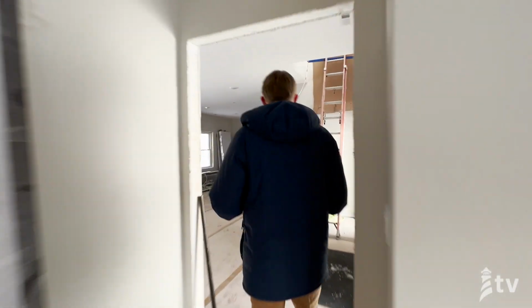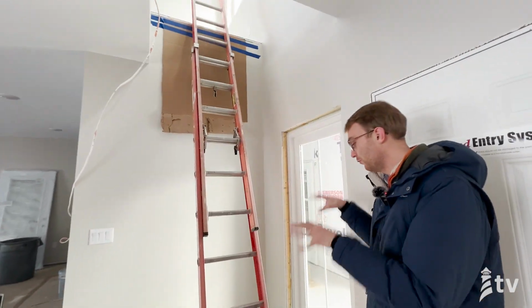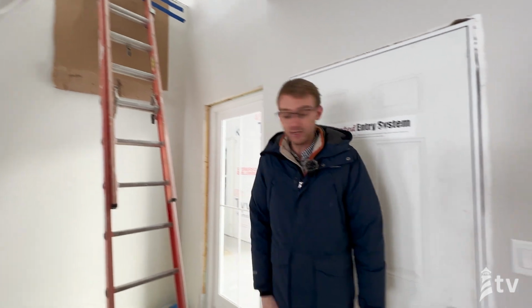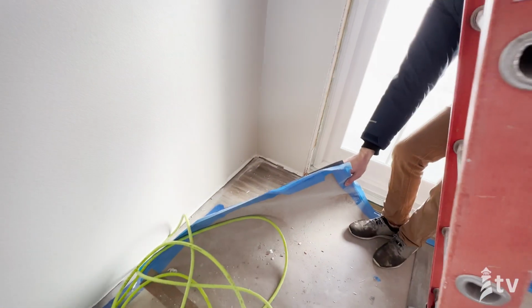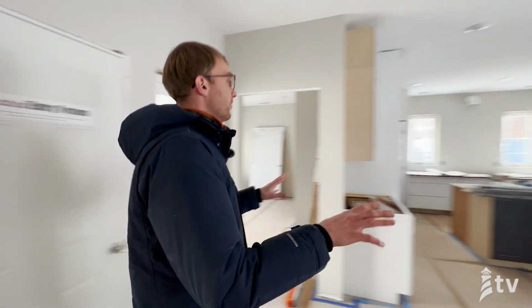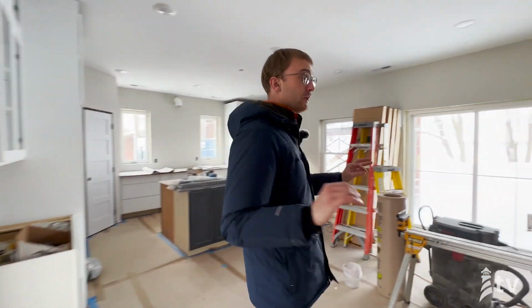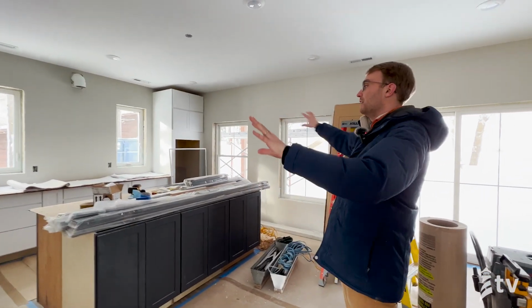As we head back here, you can see we have not installed the spiral staircase, but that's gonna be located right in this place. If you look underneath here, maybe I can sneak you guys a quick look. The flooring has been installed, so it's gonna be a really nice vinyl plank floor in this space. Pivot over here, you can see we have our cabinetry kind of following in tune with the millwork. We have a darker island and the white perimeter cabinetry.